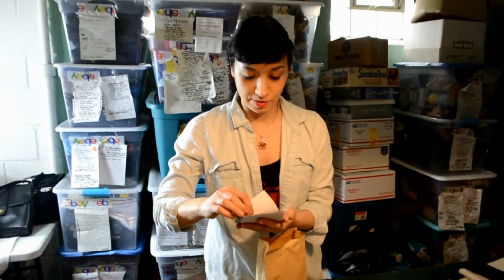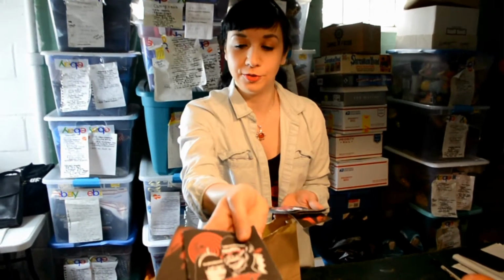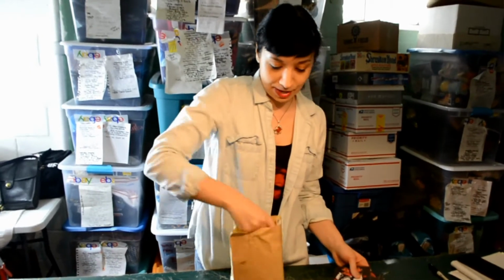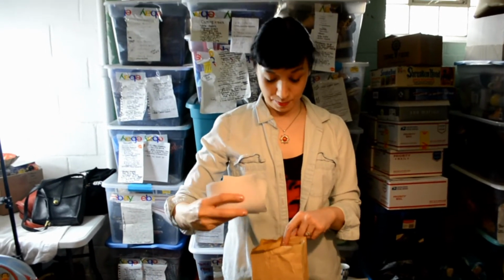We also sold some Mummy and Monkey sew-on patches. Sew-on. And I have those for $10. Yeah, sew-on patches. And then Mummy and Monkey button sets. 4 buttons for $10. Those have sold. So I packed a lot of stuff up earlier.